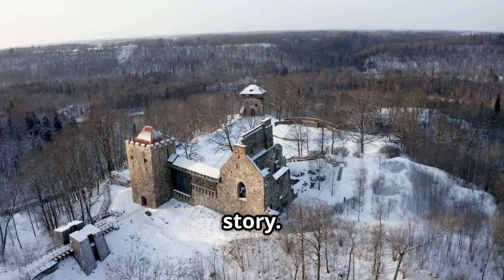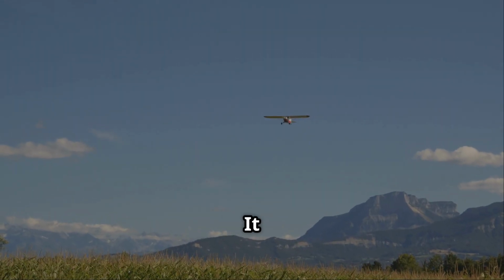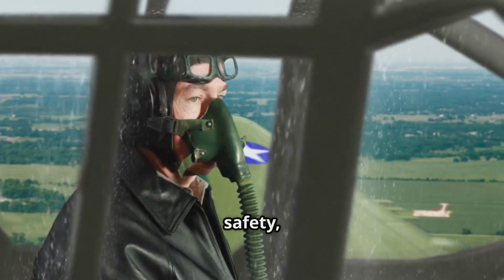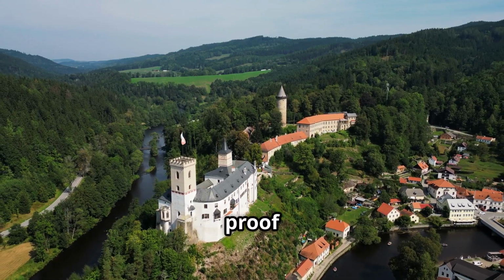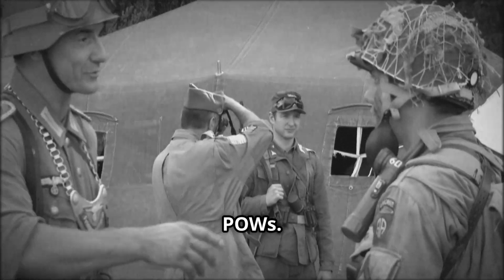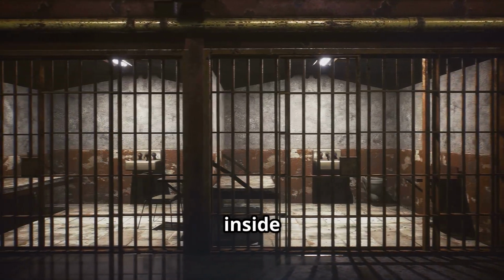There's another layer to this story. One few people know. The glider wasn't only meant to carry two men, it was a symbol. If it worked, if those two pilots made it across the river to safety, the Allies could use it as proof that Colditz was vulnerable. Future missions could extract more POWs. The plan was bigger than two lives. It was about hope for everyone inside those walls.